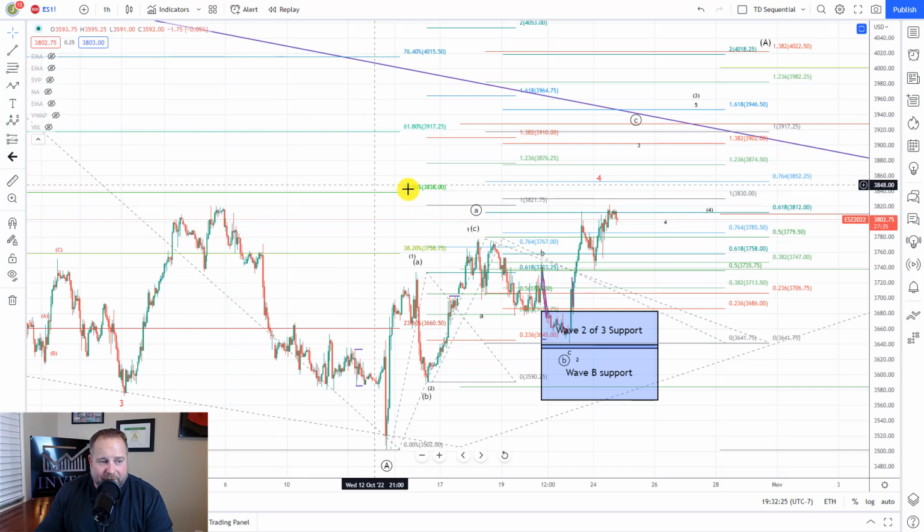For the bears, they want to keep it under 38.38 in general, but really this is a good resistance level for them to try to hold to keep this potential wave 4 in place. Once a wave 4 gets up over the 50% retrace, it's much less likely to follow through to the downside. In fact, it's usually very unlikely. It doesn't happen very often at all. It can happen, but it doesn't happen very often at all.